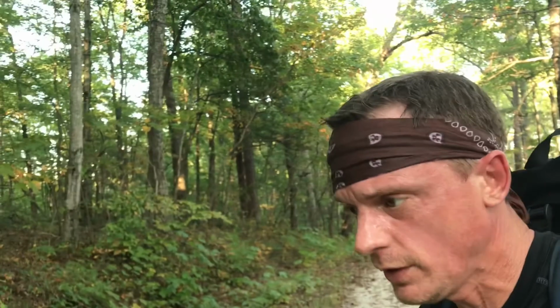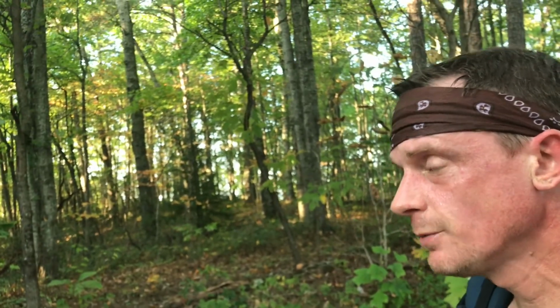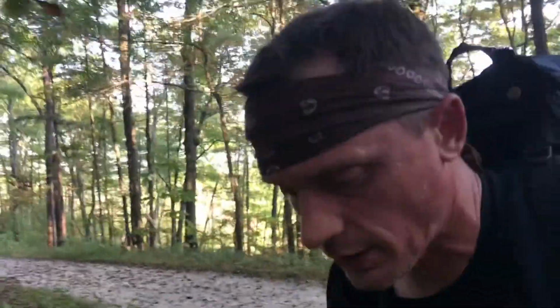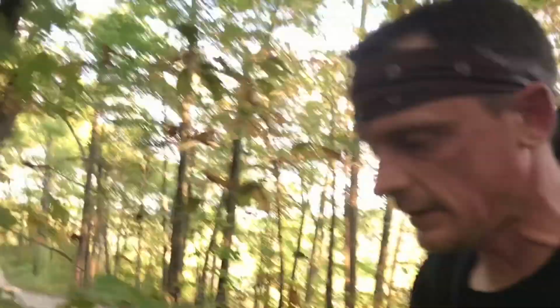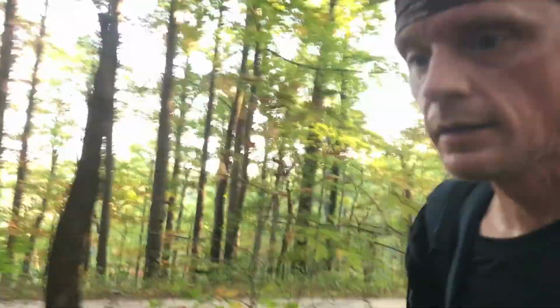Okay, well, I'm on the road, and this trail here, I think, should be right around here. It could be just up there, but I think this is it. This is the trail to Star Gap Arch. I'm gonna go for a little bit and see what it looks like. See if this is the right one.